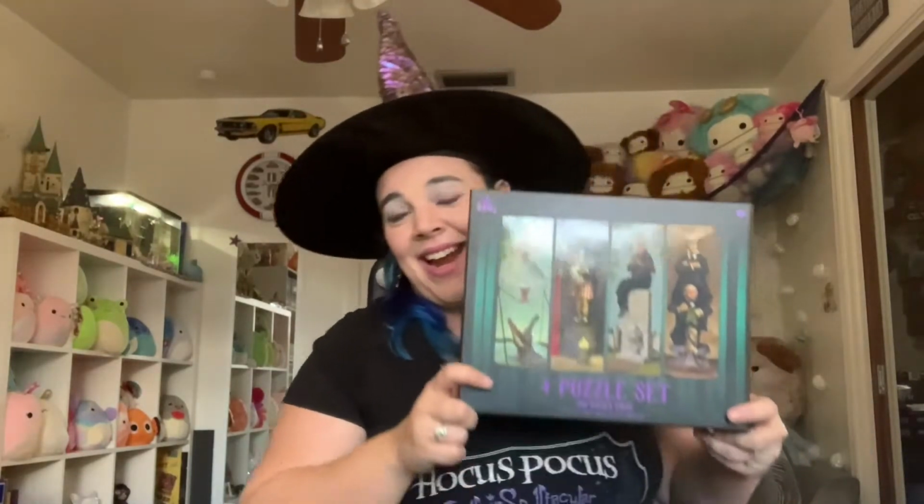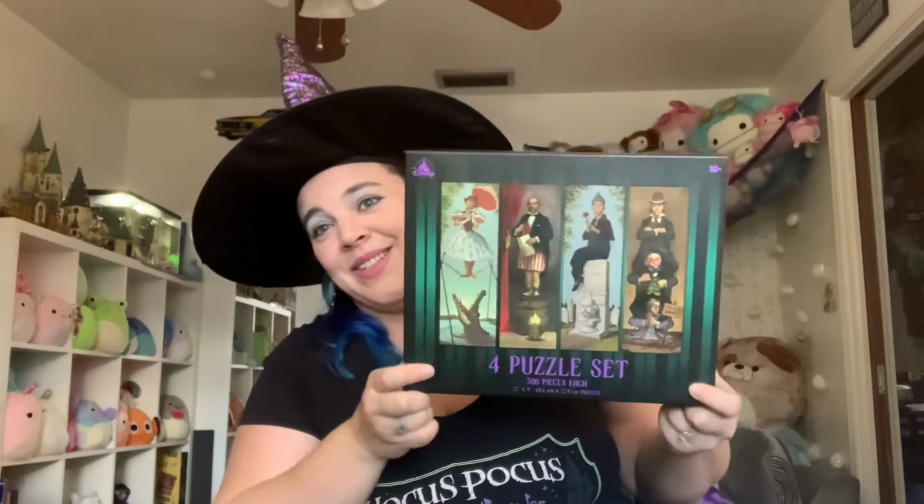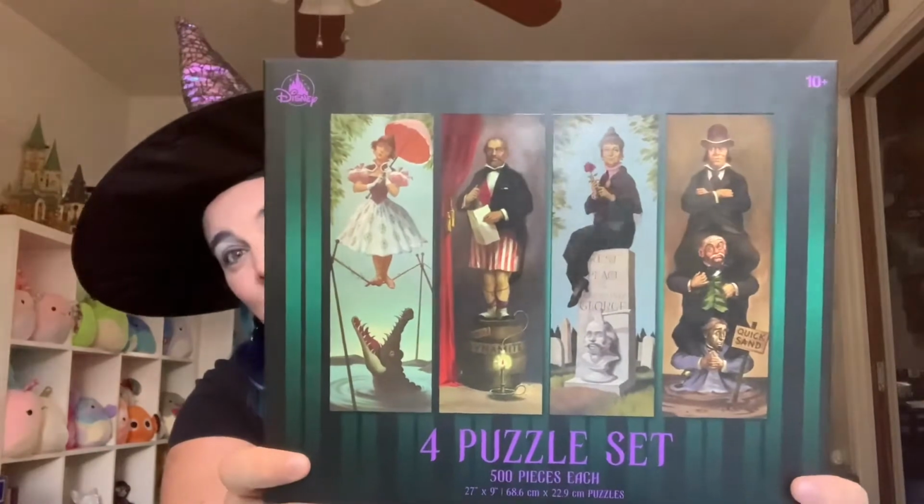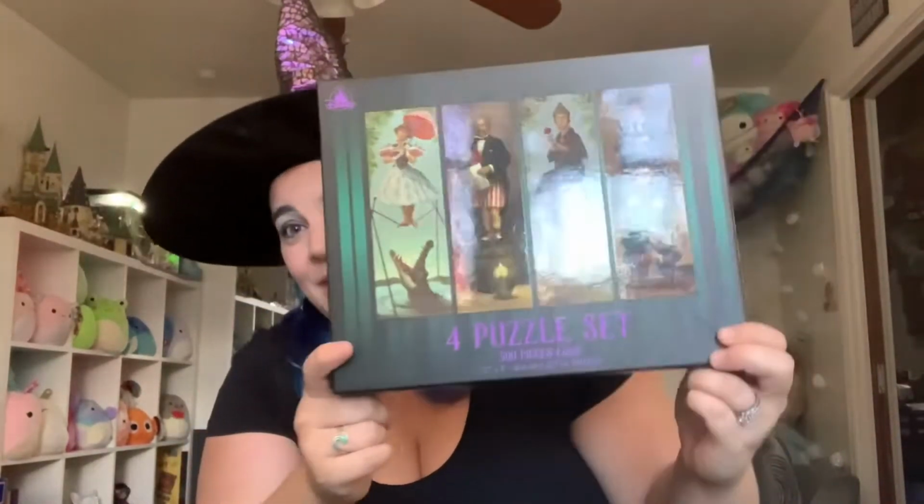Anyway, I have the four puzzle set from the Haunted Mansion, from the Disney Parks collection.